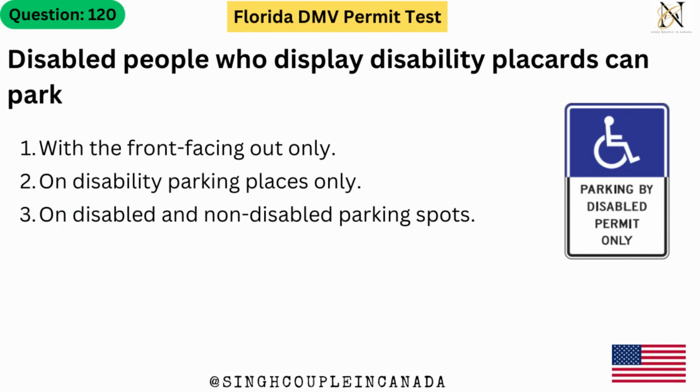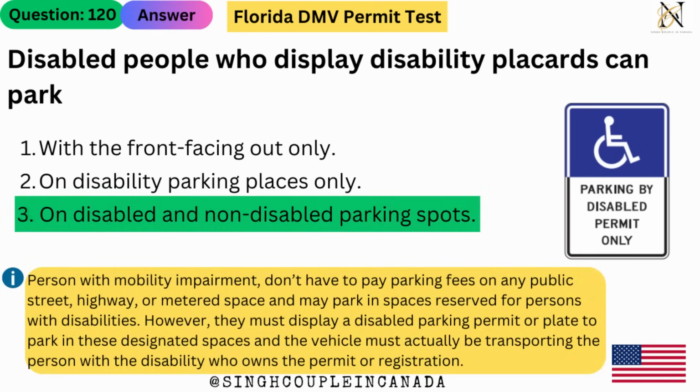Disabled people who display disability placards can park 1. With the front facing out only. 2. On disability parking places only. 3. On disabled and non-disabled parking spots. The answer is 3. On disabled and non-disabled parking spots.